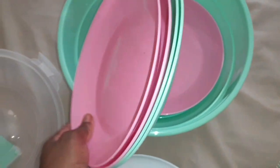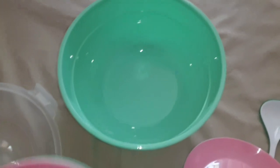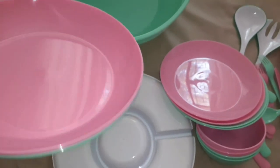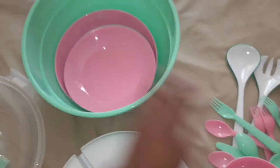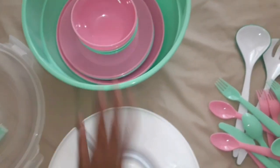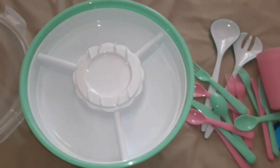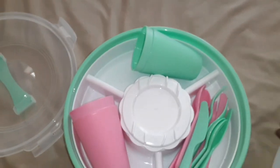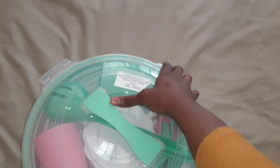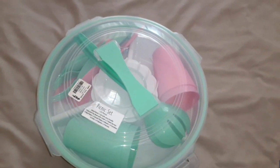And then it has four side plates, and four of the bigger plates. Yeah, this is everything that is in this bowl picnic set, and everything fits inside. It's really, really nice how everything fits inside. You can just put in everything and just carry the bowl and go out on that picnic. And yeah, this is everything that was inside. Very, very nicely packed. And this is it for this picnic set. Even the color is just very, very nice.